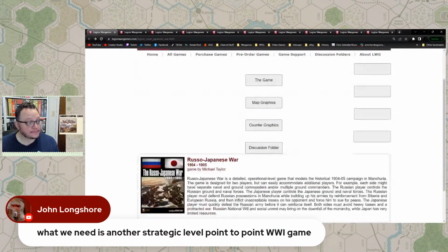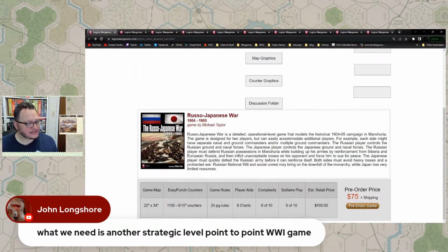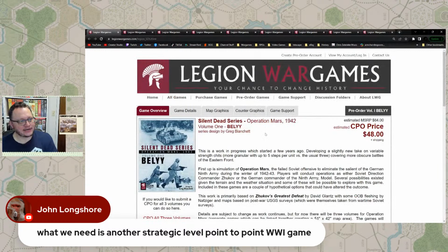Interesting looking game. I think this may have hit its number as well, and it says 6 out of 10 for solitaire play too. One map, 1,100 counters though. That's kind of a lot. So 6/10 counters, really? That's a bit of an oddball. You don't see decimal inch counters very often.